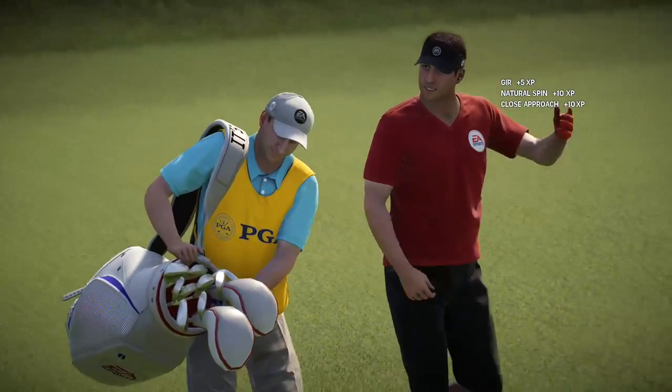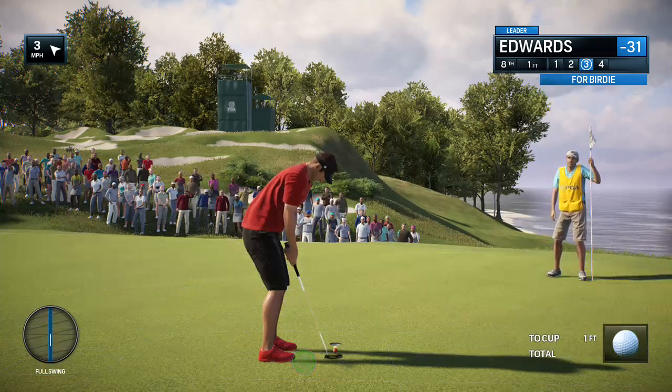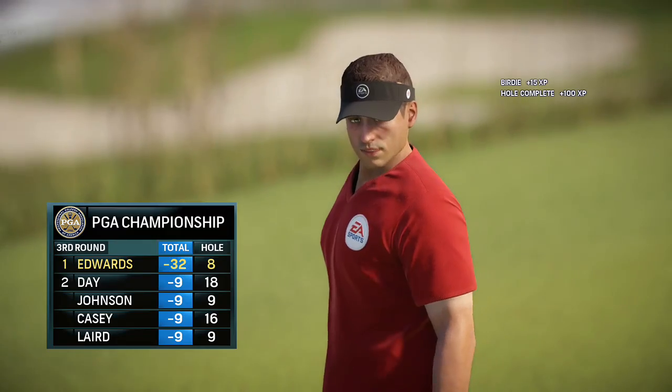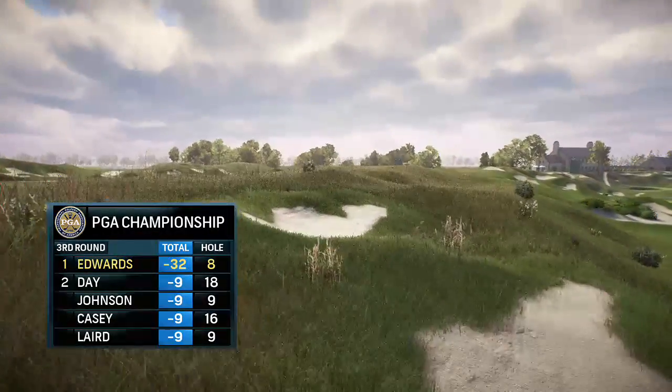He's just making it look so easy. That birdie coming up, formality. Now this for birdie, came away with par in the previous round. Continues to amaze, yet another birdie, and what a day it's been.